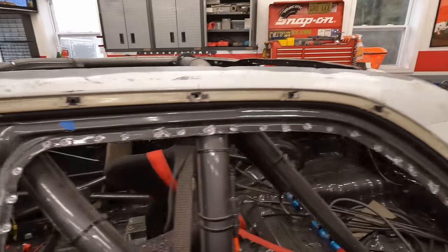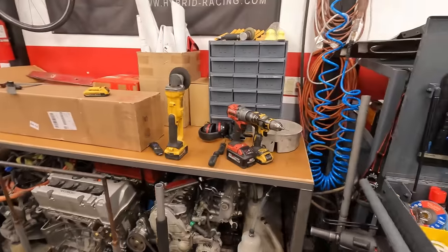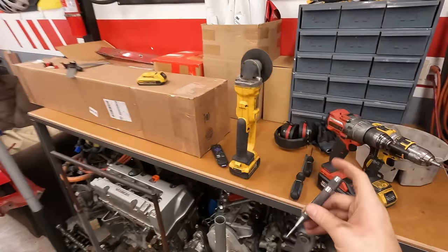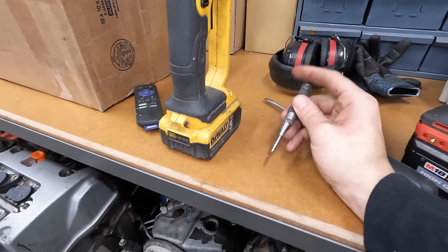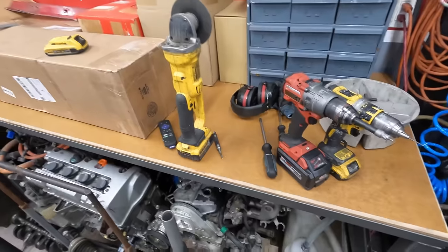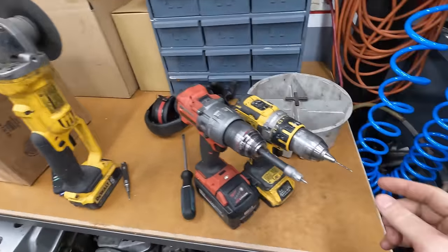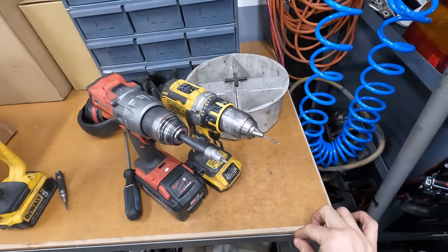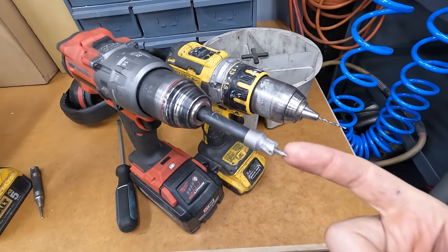Few tricks. So step one, I hit it with the center punch. This is a nice center punch. It's got an internal spring in it. Just messed up my table. So I hit it with the center punch, and then I use a really fine drill bit, and I just go a little bit in, and that really helps guide the pin for the spot weld tool.